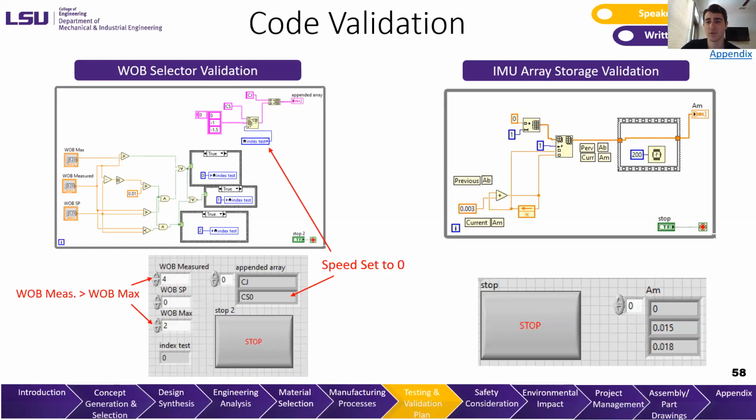Next, for the IMU array storage, for this particular example, we wanted the current value for inclination to be 0.003 greater than the previous iteration. And as we can see, both of these values were stored in our array.